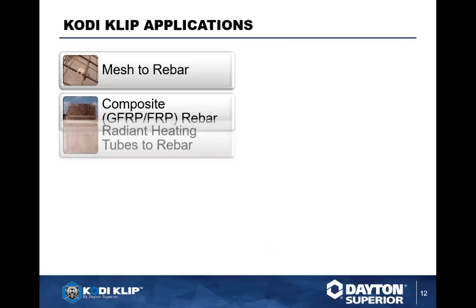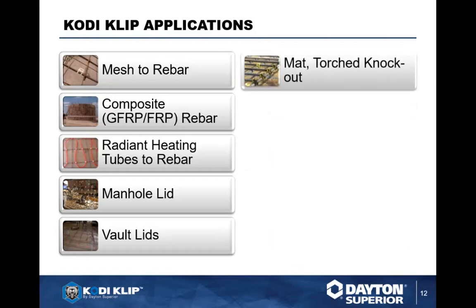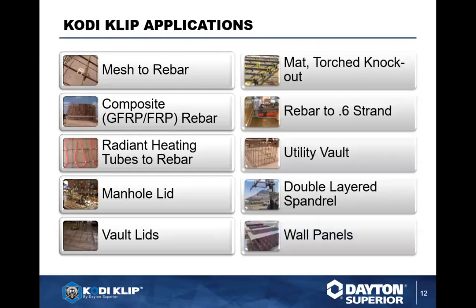Some more details on the application. It works great for mesh to rebar connections, for composite rebars. You can also use it for some special scenarios too, like radiant tubing connections to rebar. Some special precast items that it works very well in are manhole lids, manhole structures, vaults. It can be used with strand, pre-tension strand to rebar connections, for double T's, wall panels, and a variety of products.